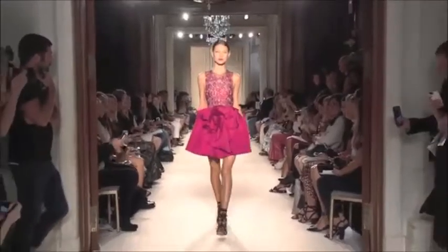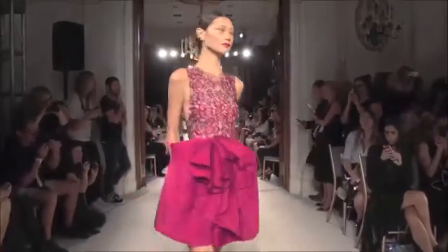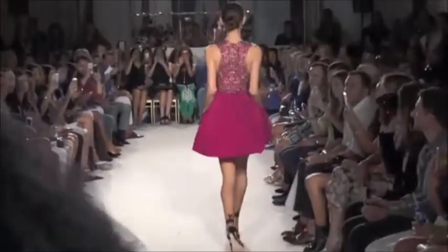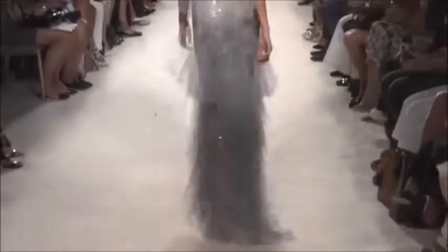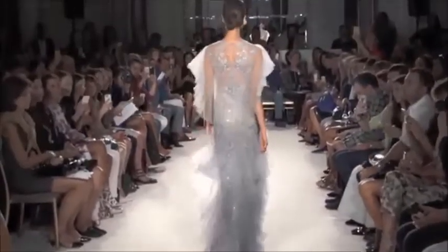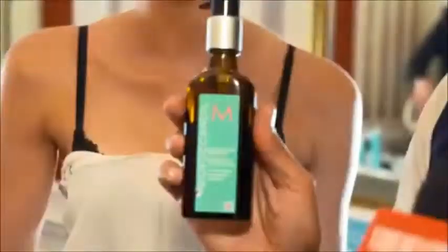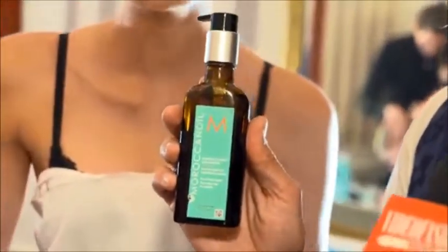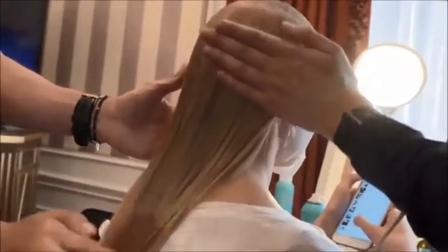Backstage at Marquesa. We're trying to emulate a very whimsical, quite fashion-forward, yet romantic look. I meet with the girls before, and I look into the collection, and it was very floral. It was a lot of birds to it. We're trying to interpret that into the hair, but we want to do something that is quite simple and soft, yet straightforward. We use the Moroccanoil treatment as a foundation. This is our key product to make all the hairstyles very smooth and not frizz.